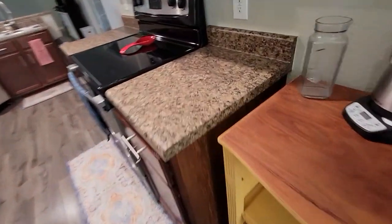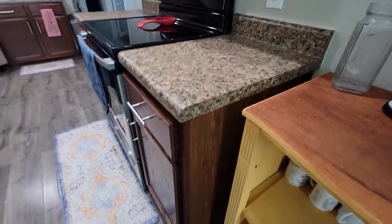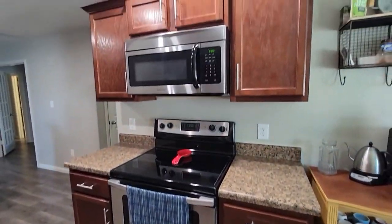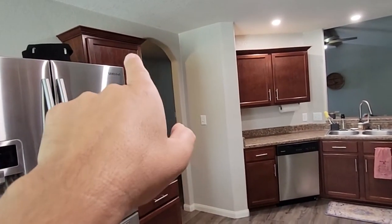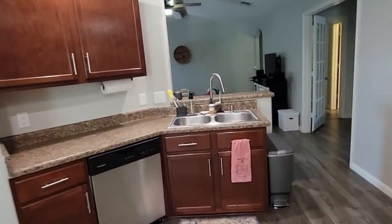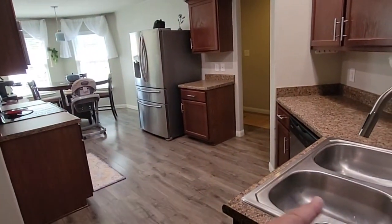Kitchen. So we've got Formica countertops here too, but they look like they're in good shape and they're not just a bland beige color. Cabinets look nice and clean. Electric stove. We've got a little crown up here on the cabinet work. We've got the arch. Refrigerator. So the kitchen goes longwise this way. Let me step over here and get a better look. See how it goes this way?